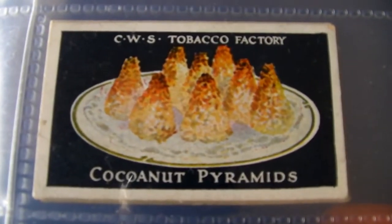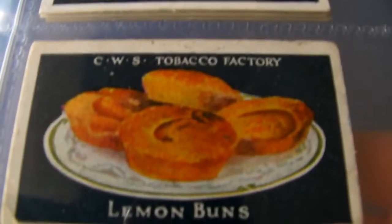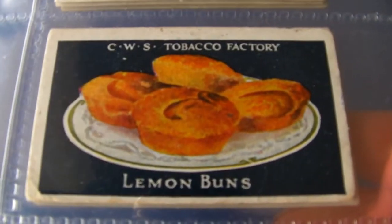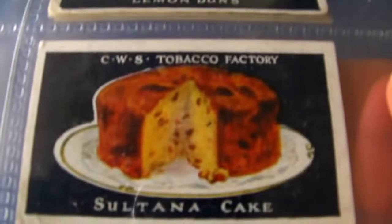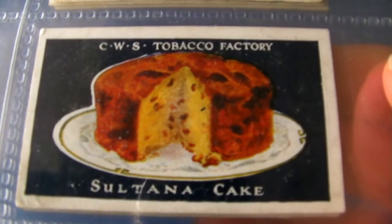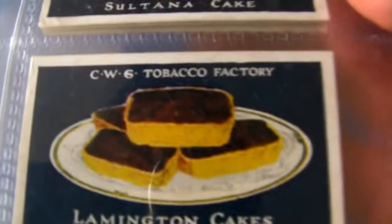I'll display the pictures on one side and the recipes on the other. If you're like me and you aren't a speed reader exactly, then feel free to flip back or click the pause button and note down the details that you require. Okay, let's take a closer look.